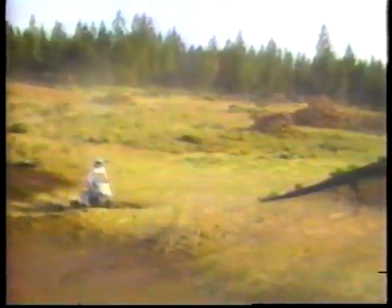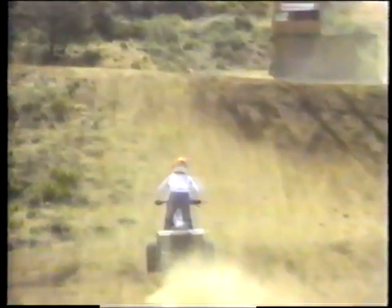Jumps, big, small, doubles, and tabletops are the obstacles in ATV racing with the most spectator appeal. And while maximum air and style have their place in jumping, on the racetrack there's more to consider.